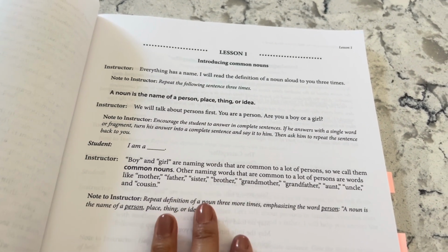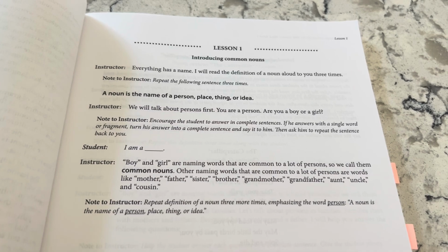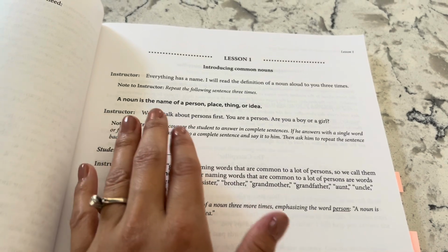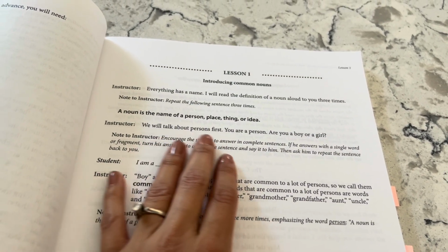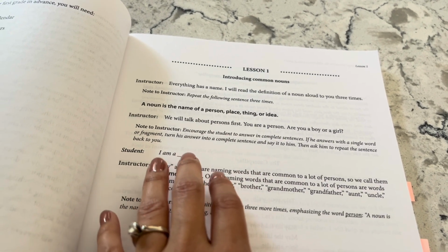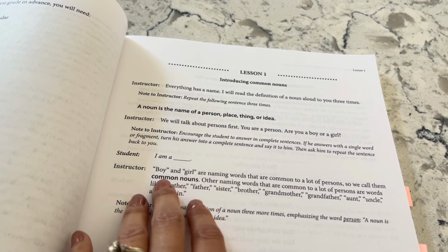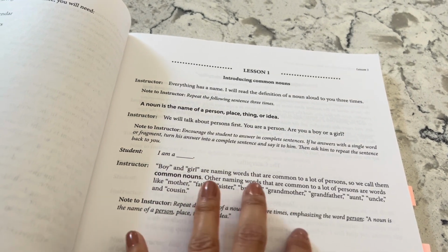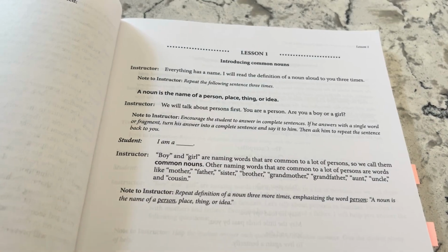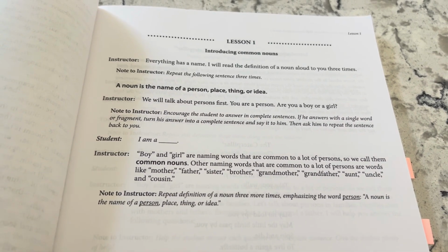So you can see just from this page alone, the start, that it's a very meaningful conversation that you're having with your kids. You're repeating the definition, you're repeating the main points, you're asking questions, you're getting them to practice saying their complete sentence so that they're now practicing correct grammar. You even add in this detail about common nouns and examples of other common nouns. So it's such a short lesson. It might take 5 minutes, but in my opinion, there's already so much that they've learned just by this conversation that you're having with them.